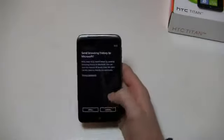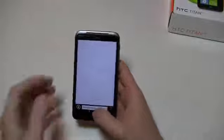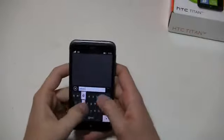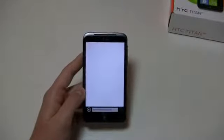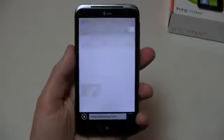So let's take a look at browsing as well. And yeah, we'll send that browsing history to Microsoft just because we're that nice. So PhoneDog.com. Also, one of the benefits of these larger displays, be it the 4.5 inch on the Epic 4G Touch, or the 4.7 inch on the Titan, or the 4.5 inch display on the Skyrocket, whatever it is, it makes for a great media experience. So when you're browsing the web, checking out videos, it's really useful. You can see here there's PhoneDog.com, and it's still loading up right now, but you can just see how much screen real estate you get on this device.